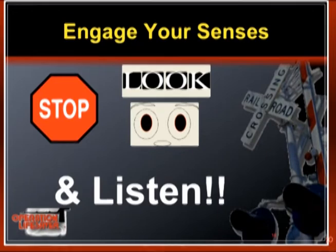Engage your senses. While you are on the road, and particularly at a railroad crossing, your senses must be engaged. Your alertness may help you to prevent a potential accident. Stop completely at the crossing, not a rolling stop. Look, check the area around you and ahead of you, and listen. Anything that you may hear may give you a warning if something is not right.